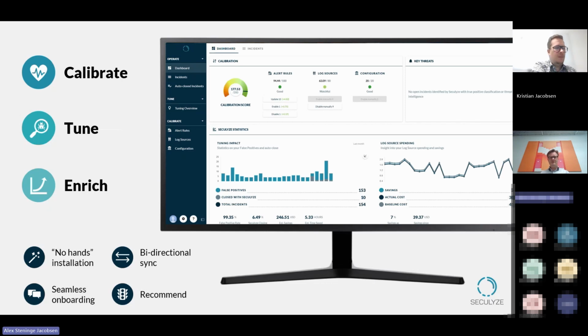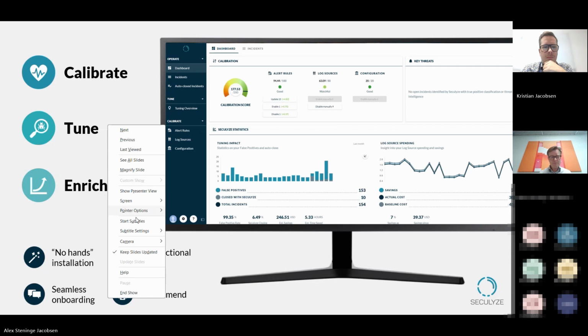So we create what we would call a secure score for Microsoft Sentinel, which we call the calibration score, saying how well the system is set up. That's the first starting point, our first feature, which we call calibrate. Then we move into what we call tune, which is a machine learning algorithm.